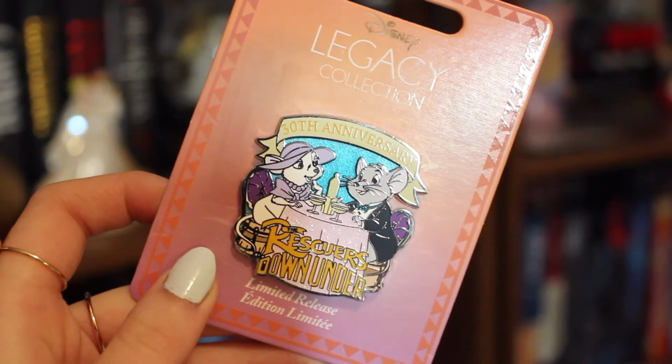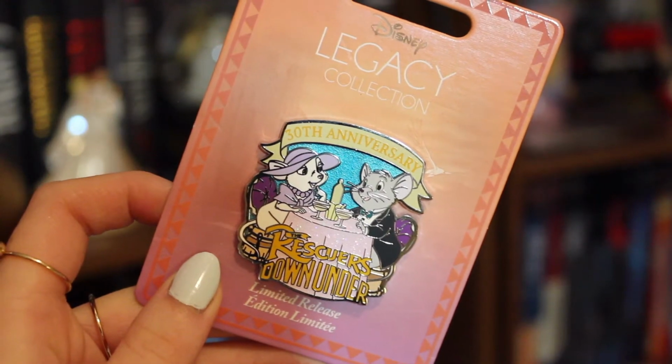Then I also got this pin from the Legacy collection. This is the 30th anniversary pin of The Rescuers Down Under, which is actually the t-shirt that I am wearing. So The Rescuers is one of those movies that I really enjoy, and it almost never gets merchandise. So whenever I come across any kind of merchandise for it, I have to buy it.